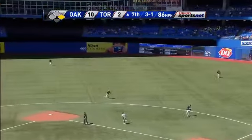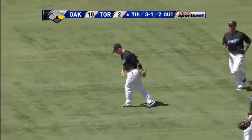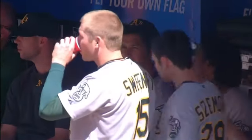This is popped up. Should be playable. Second baseman Hill makes the catch, and the Blue Jays get out of the 7th. Trevor Miller strands a base runner.